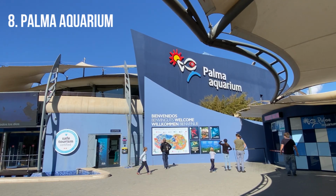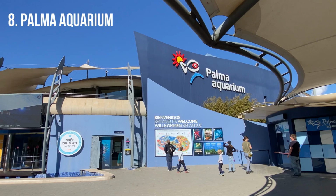Also as well, you're going to be ideally located over here on the Playa de Palma to go and visit Palma Aquarium. It's one of the top attractions on the island as well, and I really recommend it. I used to go there a lot with my daughter when she was very small.